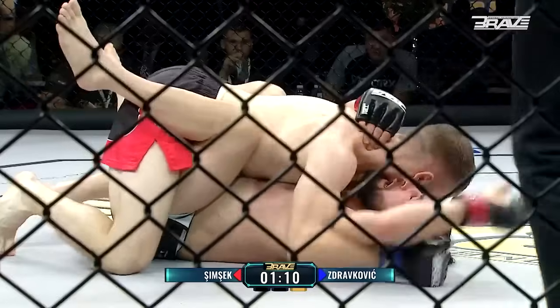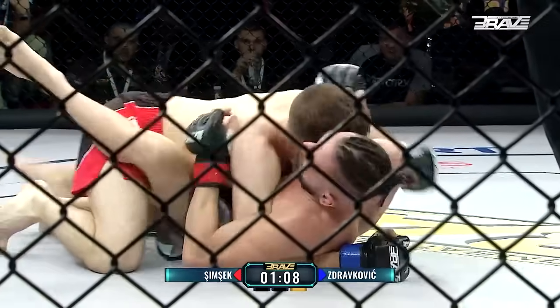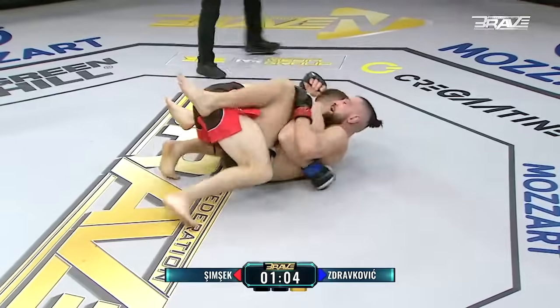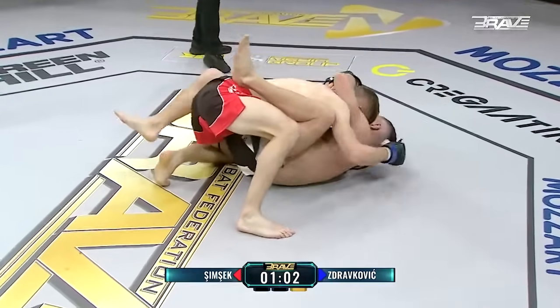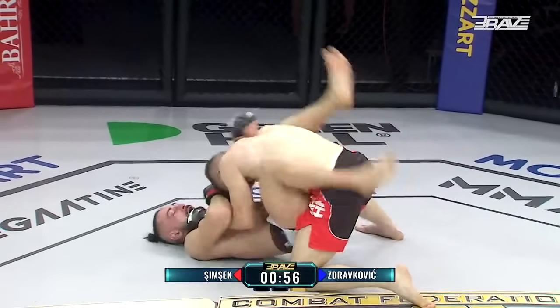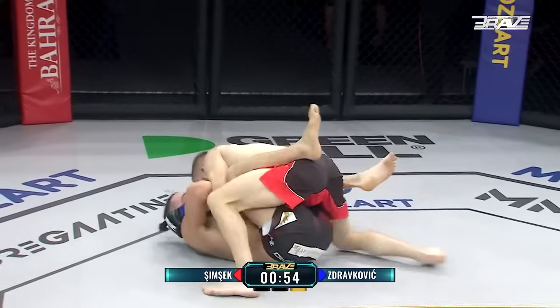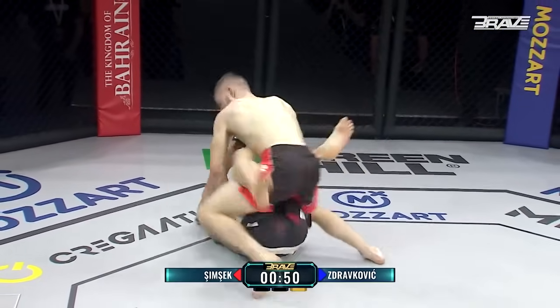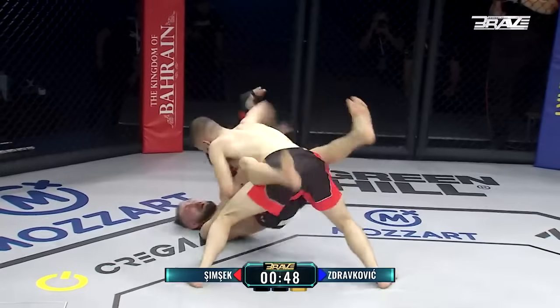Got his opponent down and he's holding him down. Landing some shots that are not causing a lot of damage, but he's absolutely, positively, during this part of the bout, ahead. Again, it could be so difficult for the judges to score if Zdravkovic is to finish up on top. A lot of the striking was controlled in the third round by Šimšek, but then the takedown scored by Zdravkovic. He's doing his work now.